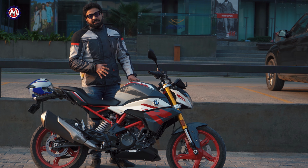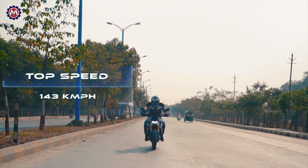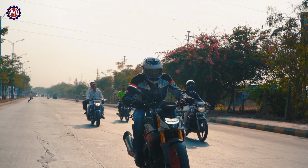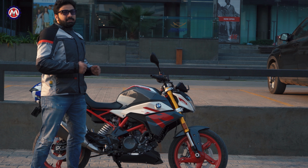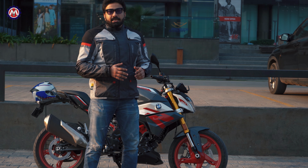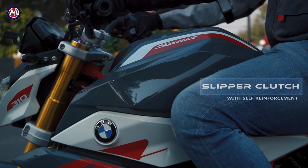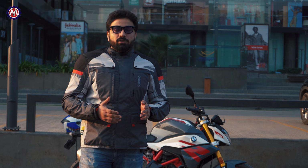This is a 6-speed gearbox which turns out the maximum speed of 143 km per hour. But with all that power, is it convenient to ride? Probably yes. With the BS6 version of this motorcycle, they've added a slip and assist clutch and ride-by-wire technology, which allows you to easily cruise through city traffic and even do higher speeds with pretty ease.